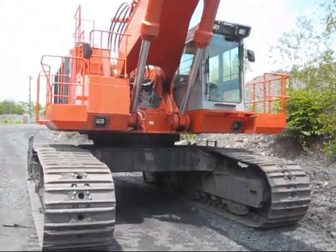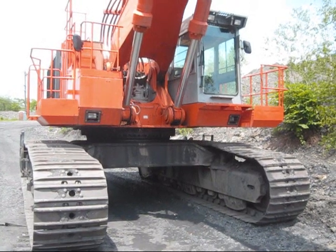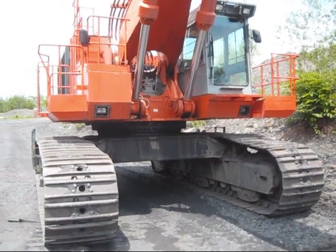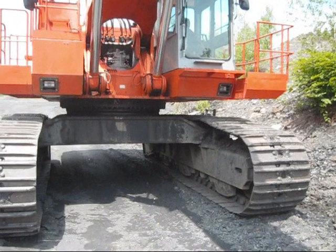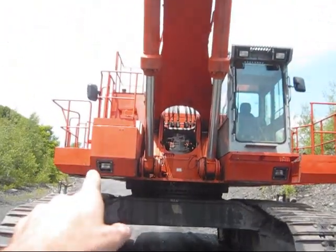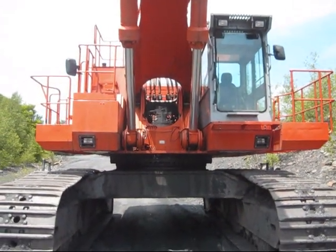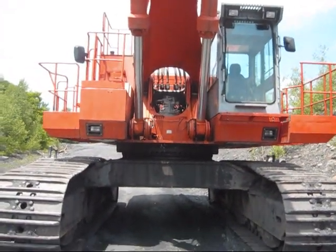To give you an idea of the size of an EX1200, this machine is 14 feet 2 inches tall from the ground to the top of the cab. And the overall width of this machine, not the width of the undercarriage, but the width of the house, from end to end of the side rails, is 17 feet 10 inches.